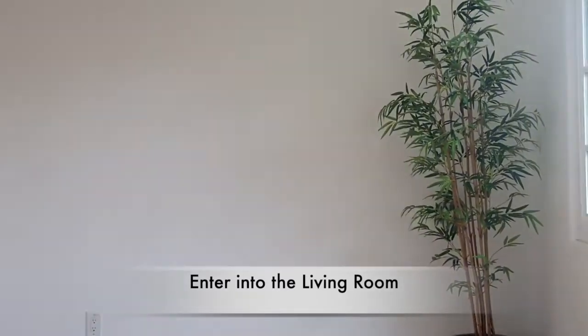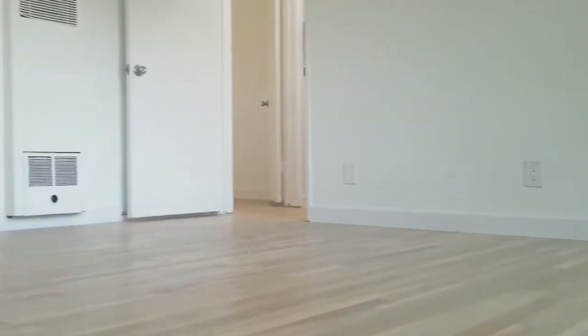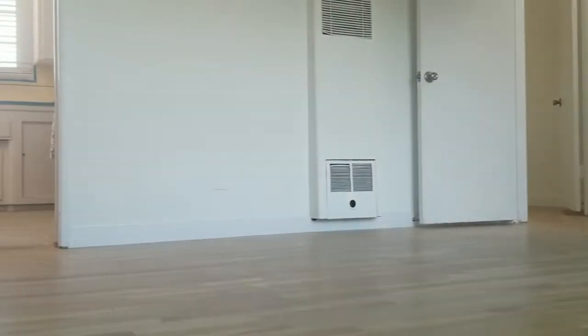So right off the bat, you'll see that this unit has real hardwood flooring. And recently they lightened the finish, so you'll notice that the apartment has a much more bright and open feel now.